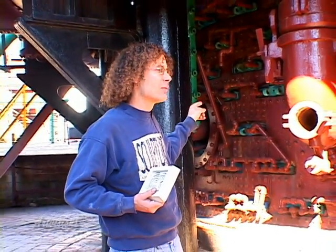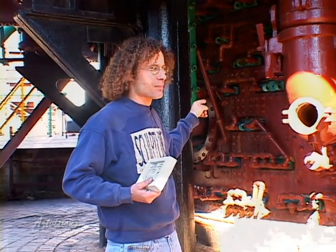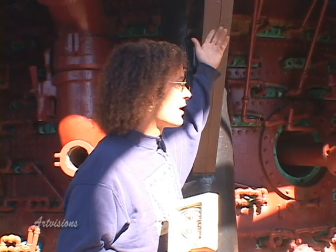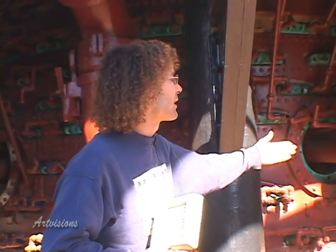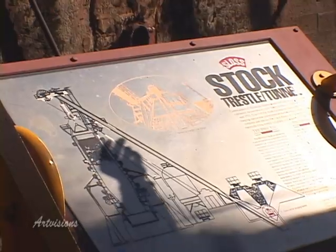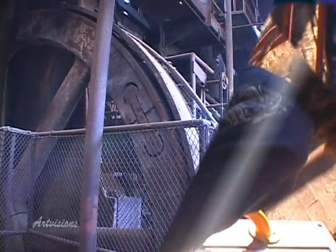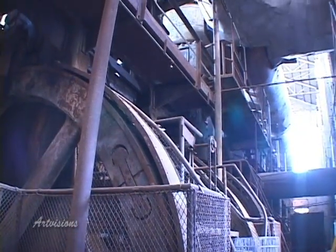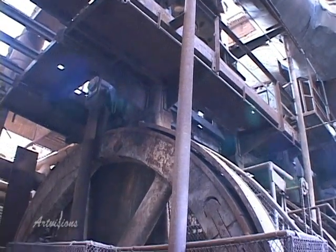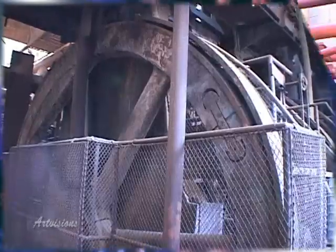If those weren't there, it's so hot inside that furnace that it would melt the thing in half. By blowing the water up in the air, it cools it off. The air takes the heat, the water recollects, they recycle it. Trains come in and dump materials in different bins. These are the last 8 remaining vertical steam blowing engines in the world. The rest of these types of engines around the world have been dismantled and destroyed.